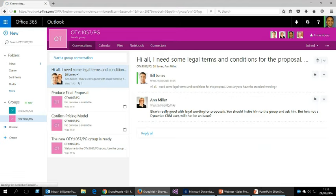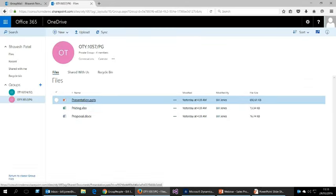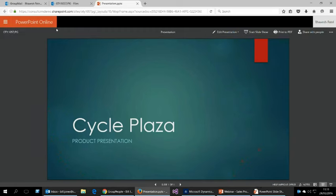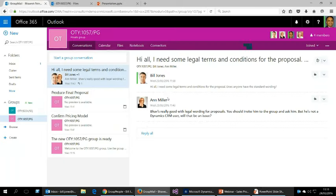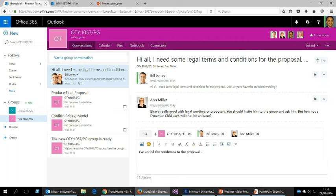He can see the conversations that are happening. He can click on Files. And within that Office 365 group that we were talking about earlier, he can access things like the proposal or even the presentation that will open him up in the Office 365 online apps. So he can go in and he can edit those, and all without being a Dynamics CRM user. So what he can do, he can just reply to that and say, added them to the proposal, send that message.